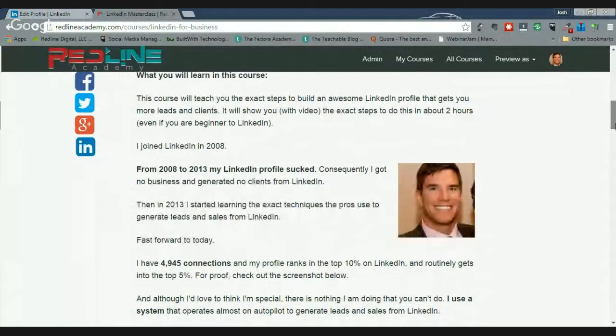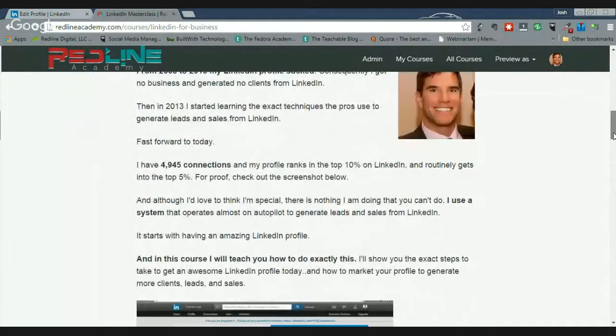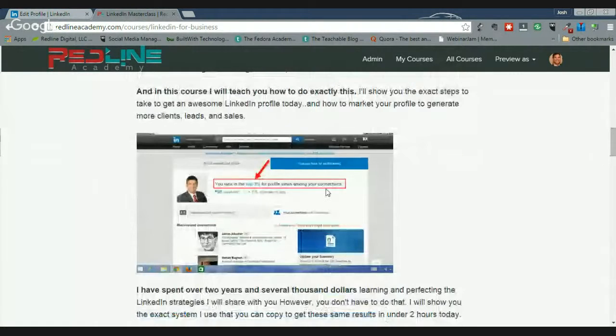It will talk about me starting on LinkedIn in 2008, and how from 2008 to 2013, my LinkedIn profile sucked. I got no business, no clients, generated no leads from LinkedIn. In 2013, I really started working on my LinkedIn profile, and as a result, I have 4,945 connections on here, which put me in the top 10%. It's actually over 5,000 connections now, and it's been in the top 5%. And you can see from this screenshot, in the top 3%. And I show you exactly how to do this in this course.